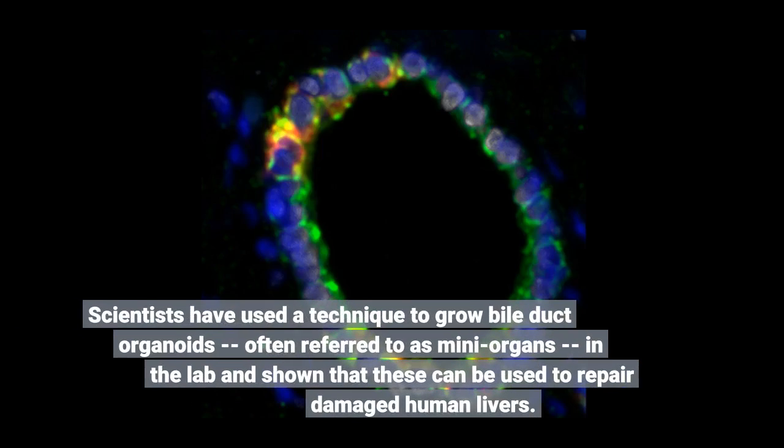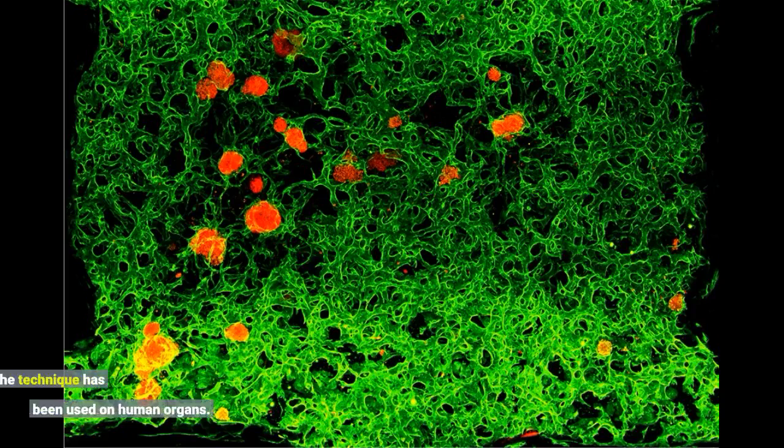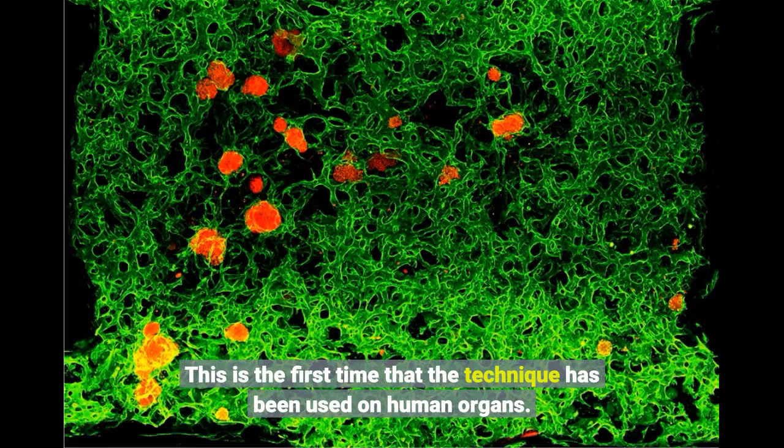Scientists have used a technique to grow bile duct organoids, often referred to as mini-organs, in the lab and shown that these can be used to repair damaged human livers. This is the first time that the technique has been used on human organs.